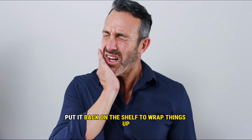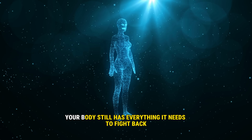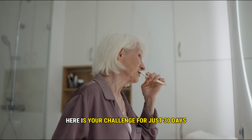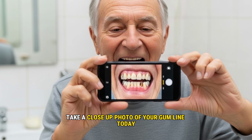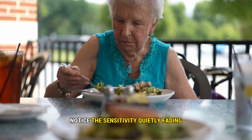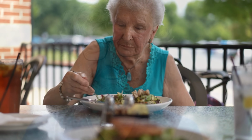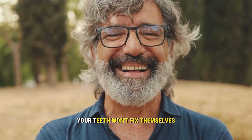To wrap things up, tooth decline after 60 is not inevitable. Your body still has everything it needs to fight back, but you have to give it the right tools consistently. Here is your challenge. For just 30 days, follow this protocol faithfully. Take a close-up photo of your gum line today, then take another in 30 days. Notice the sensitivity quietly fading. Notice yourself chewing on that avoided side without thinking twice. The results are real, but only if you start. Your teeth won't fix themselves.